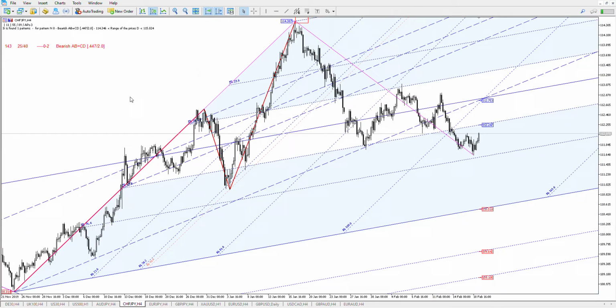So we're in an ascending pitchfork. It's a bearish sequence on the H4, so ABCD. We're below the channel. There's some resistance there, 112.24, 112.75, and we've got supports below. So yeah, it's a bit of a tricky one, this yen at the moment.